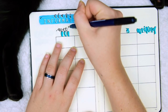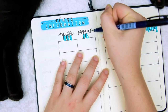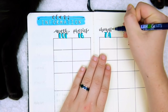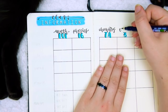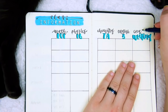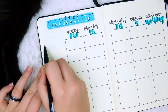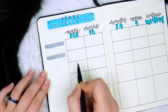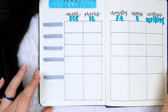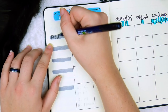I couldn't even tell you how many minutes I wasted during college searching for information like my professor's email address or office locations, having to figure out, was it on the website, was it on the syllabus, and just wasting time online trying to find information that I could have easily kept track of from day one. So this class information spread consolidates all that important information into one place so that you know exactly where to look for it.